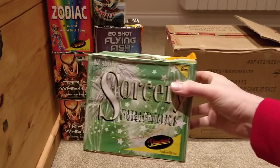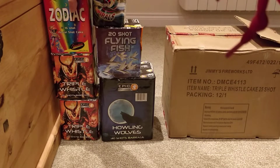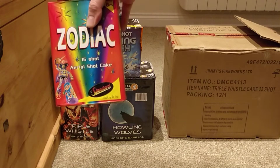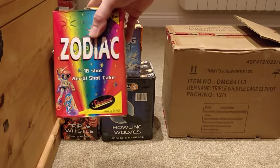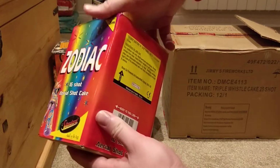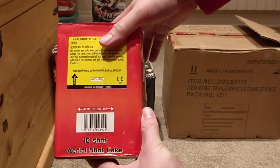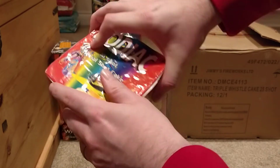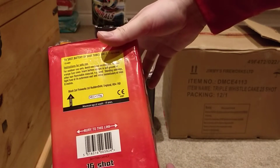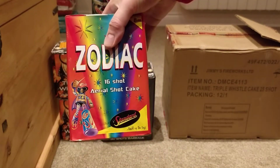So we've got that one, and then it's sort of, I want to say bigger sister because it looks bigger. It certainly is heavier, I know that, but that's certainly not a judge of how good a firework is. So Zodiac from Standard Fireworks. This is a 16-shotter. NEC 170 grams, so a bit more NEC in there, but obviously more shots. The tube size I think is about the same actually as its sister there.